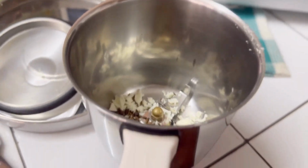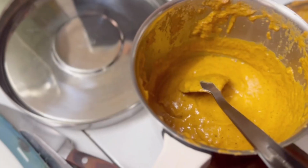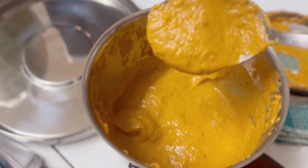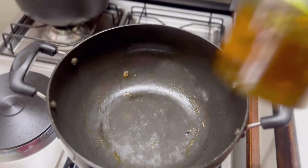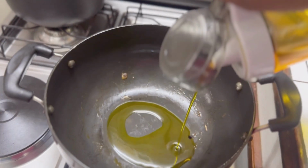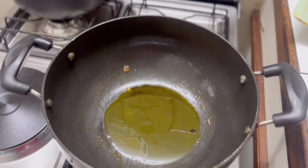Now we are going to be blending these things together, our spices that we dry roasted, and our blend of tomatoes and all that that we sauteed together. This is how it has to come out. So the blend looks so perfect. We're going to be using this in a pan. We're going to add a little cooking oil, and after adding little cooking oil, this is when we are going to be putting our blended spices.